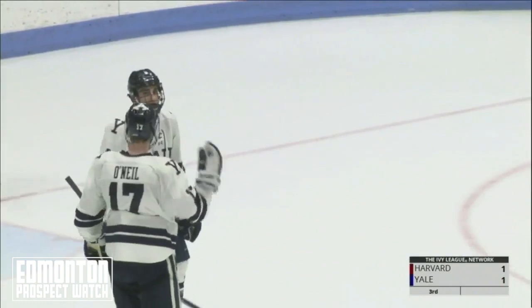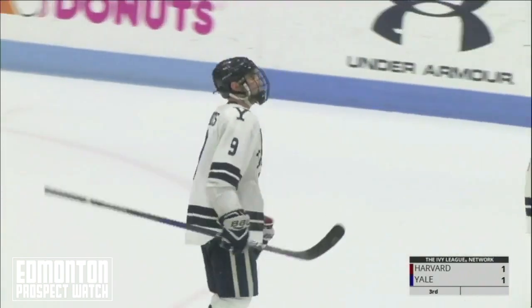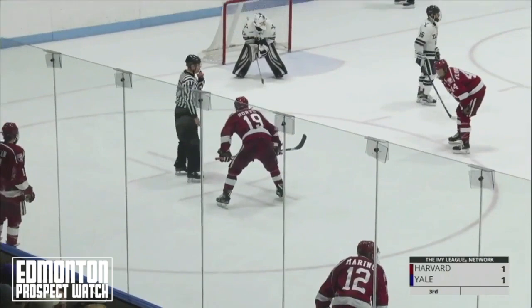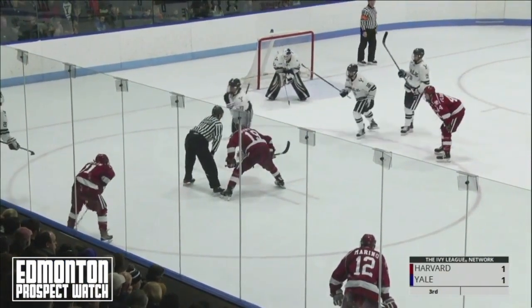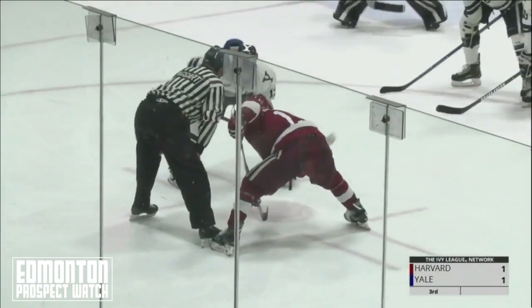These two teams have really put together an excellent hockey game thus far. Obviously, heated rivals and a lot of physical play. And it'd be incredible if these teams were able to meet for a series in the ECAC tournament. But of course, there's always the possibility of a meetup up in Lake Placid.